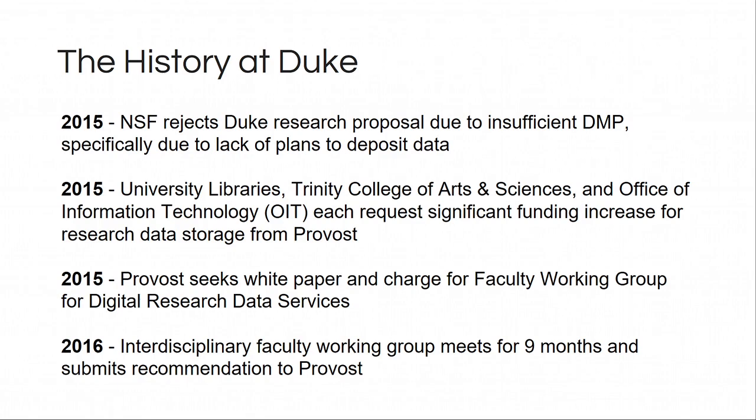And so she asked us to write a white paper, as well as a charge for a faculty working group to study this problem and to come up with a series of recommendations. So through the end of 2015 and early 2016, we had an interdisciplinary faculty working group meeting for about 9 months, and they submitted a list of recommendations for how we should be doing digital research data services at Duke.